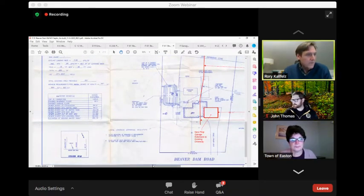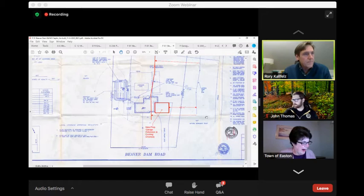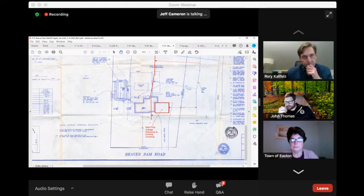Okay, Mr. Cameron, just identify yourself and give us a little idea of what the project's about here. Hi, good evening, everyone. I'm Jeff Cameron, 81 Beaver Dam Road. Thanks for having me on this evening. I want to particularly thank Patricia and Andrea for their assistance in getting me to this point. My proposal is for adding an attached two-car garage within the boundaries of the existing driveway, actually leaving a little bit of the driveway on one edge of the expansion. It would not be interrupting any of the impervious areas around the property. It would be staying only on the current impervious areas.